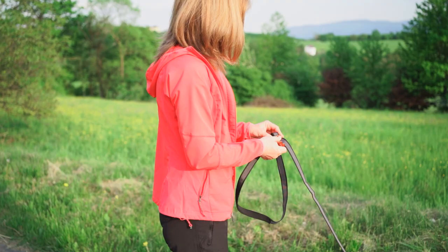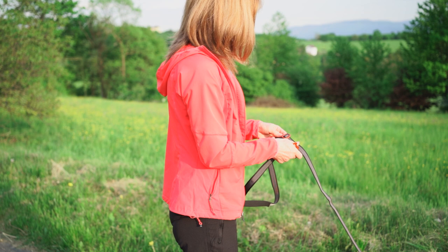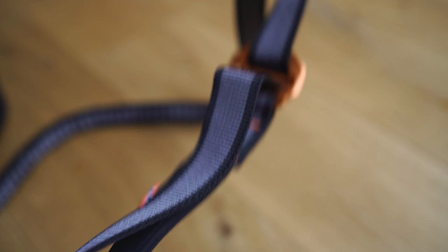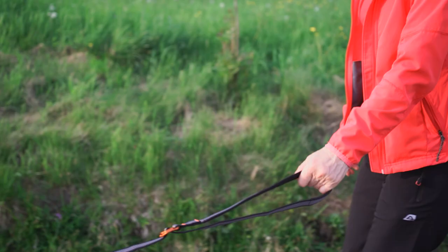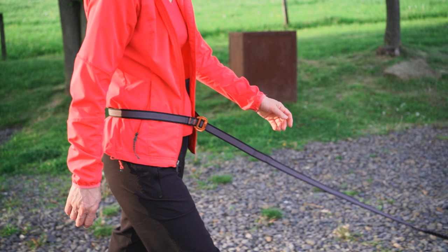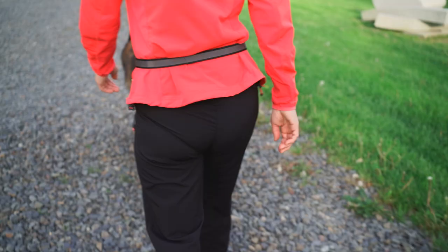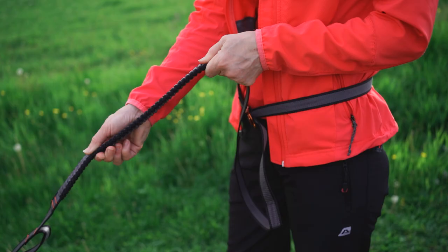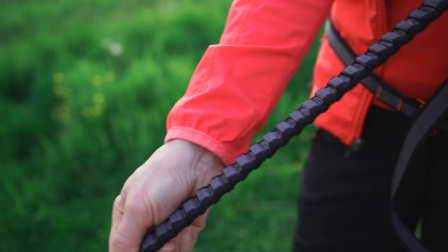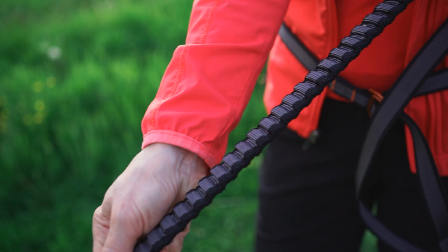First of all, you can easily adjust the length of the leash using an aluminum buckle. Sometimes you may need a long leash, sometimes you may need a short leash, so that's great. Then you can also use the buckle to put it around your waist if you need to free up your hands, which is really handy. And a part of the leash is elastic and it softens abrupt pulls, which makes the walk or hike more comfortable for you and your dog.